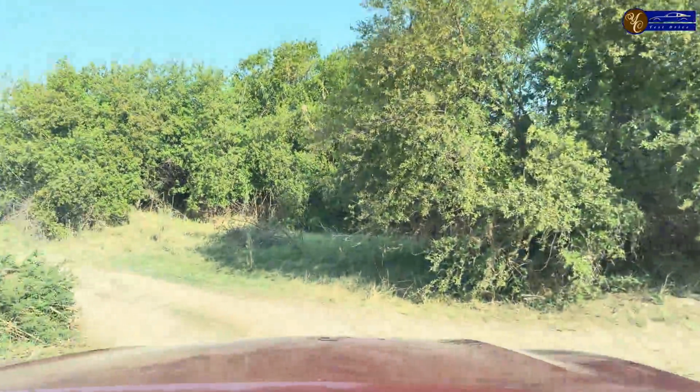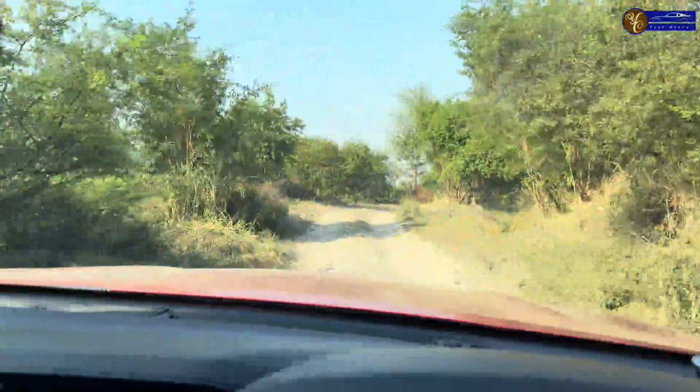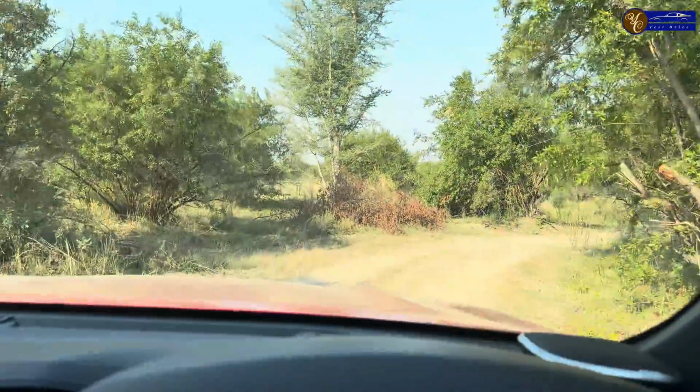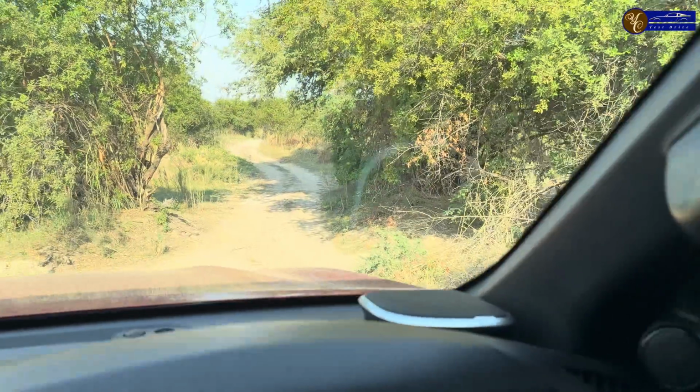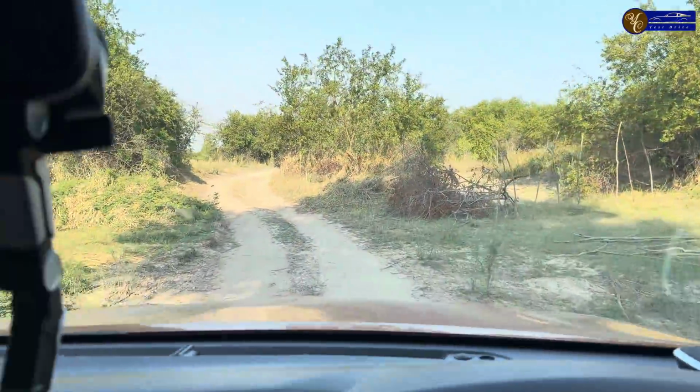Grandpa here, he will be like, huta, huta. These are the roads going to the village. It's very tight. I think they even cut some to kind of clear it, because it gets really jungled.